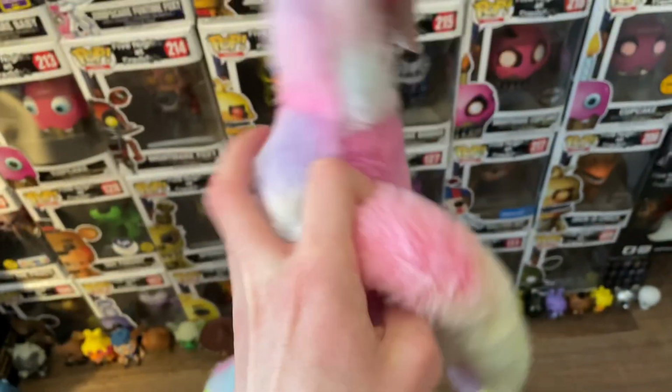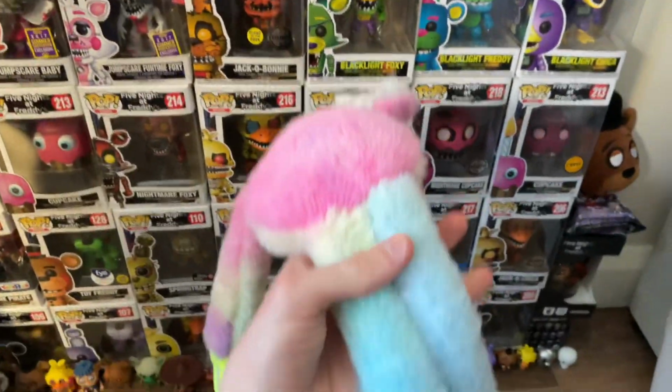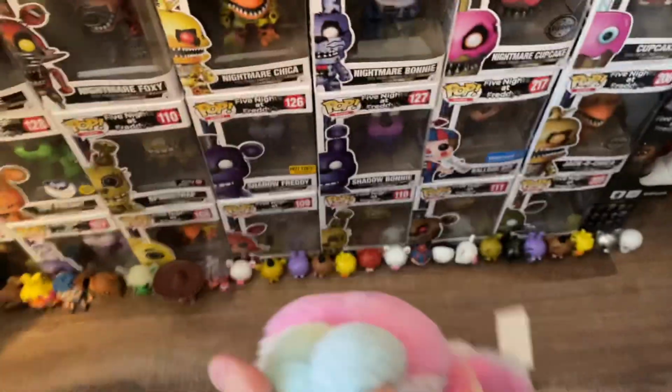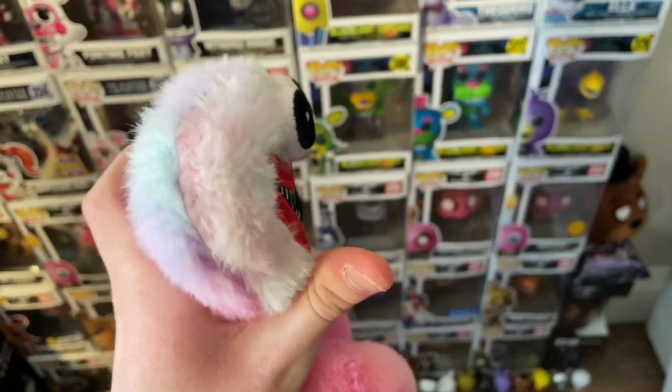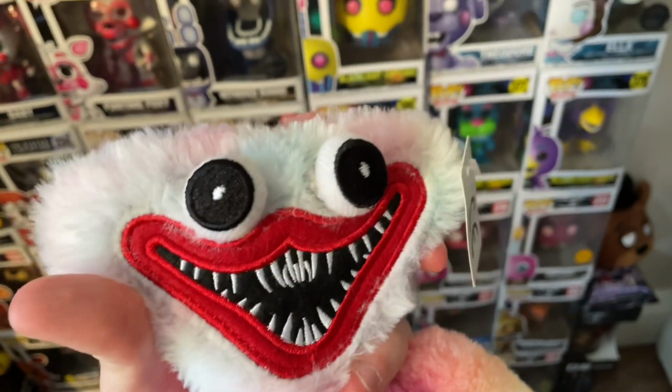Yeah, practically every bit of his body is really fuzzy, so he will for sure hand out the bestest of hugs. It is unfortunately understuffed in some areas, especially in the head. Look at how flat this is. I guess it makes it more squishy though.